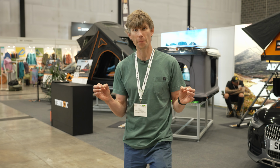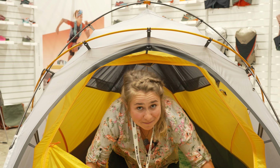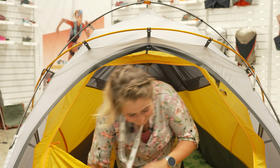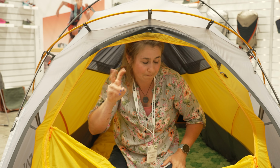We're here at the outdoor trade show in Liverpool looking at some of the best camping tech that's coming for next year. Welcome to the upgraded version of my tent. This is the Salewa Trek 2.